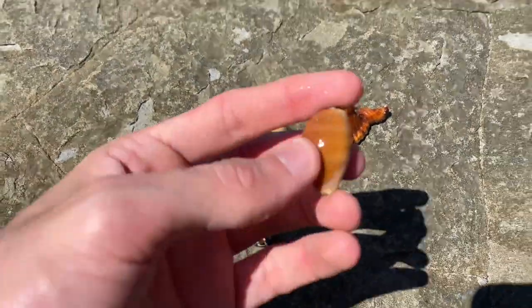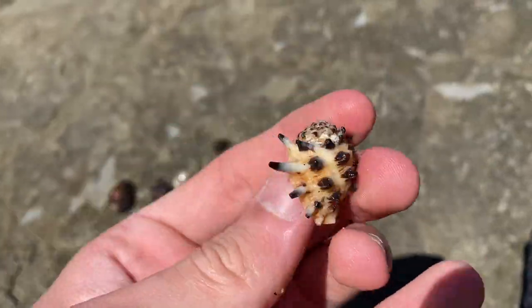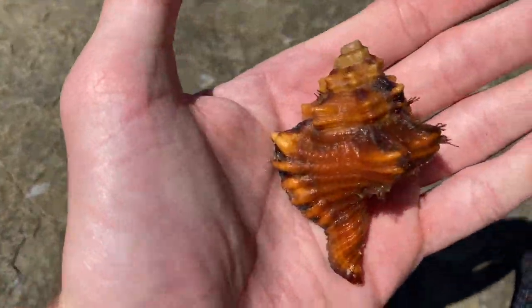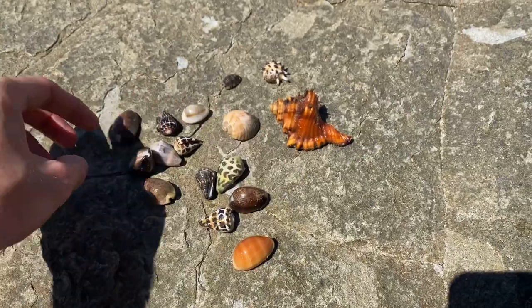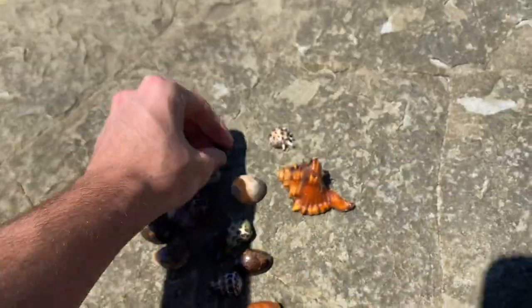Everything for the day, not too much, nothing too crazy. But my favorite ones were definitely this droop here. And then this Triton. Finally got him. Awesome. It's missing the tip a bit, but that's okay. And a couple snakeheads. Money cowrie, this one's really nice.